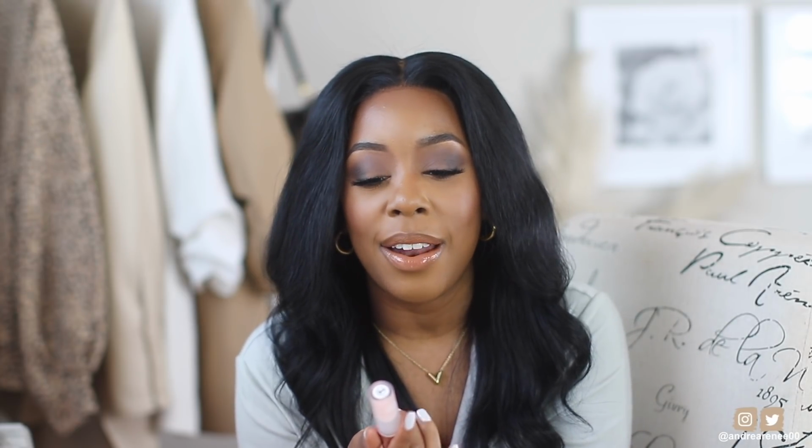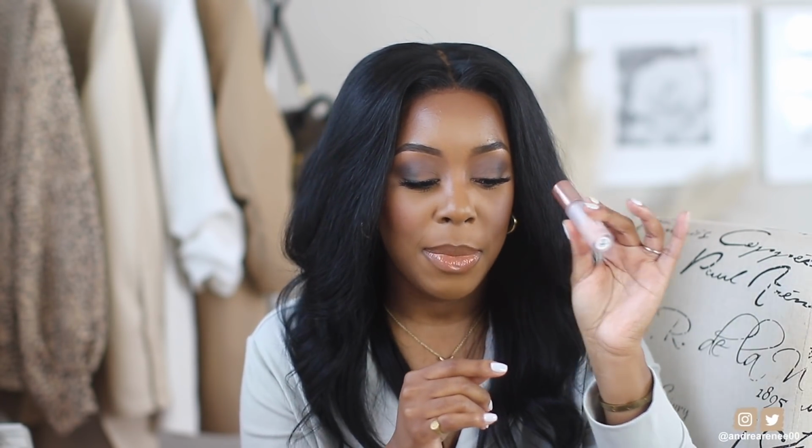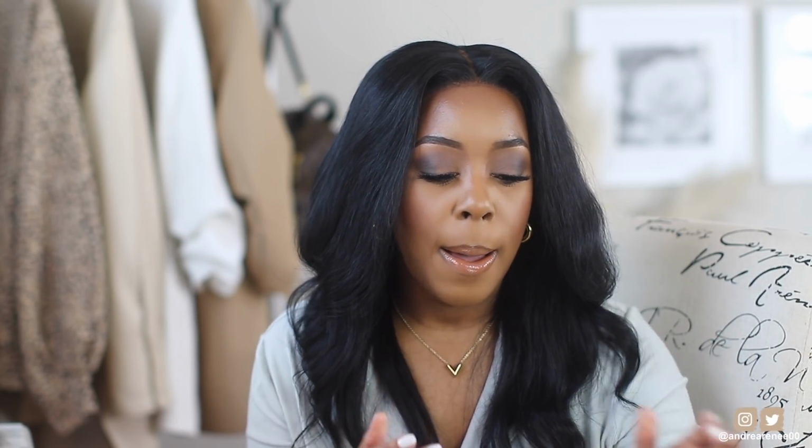So very nice, very glossy. It's thick, but I really like this. So definitely highly recommend this one for your lip plumper or even just an everyday lip gloss. It's good for that.